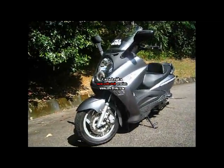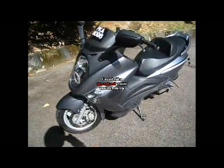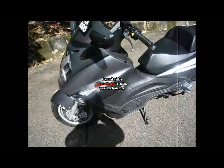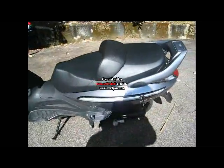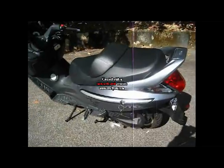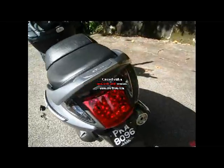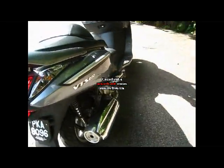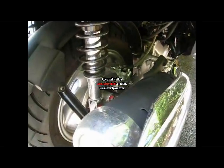This is my new SYM VTS-200 motorcycle. I just got it about a week ago. It's got about 600 kilometers on it already. I wanted to give you a quick tour around it, mainly because there's nothing available on the internet. There are no pictures, there's only one video on YouTube, so I wanted to do another video and show the details. So anybody who's interested in buying one, they'll know what they're getting into beforehand.